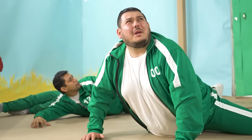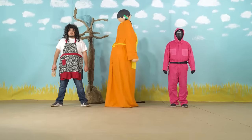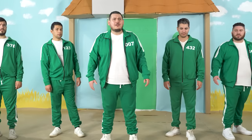Where are we? I have no idea. The last thing I remember is Ramon's mom giving us salsa to try. And now we're here. What's that thing near Ramon's mom? Mom? What are you doing there? And why are we here?